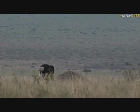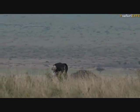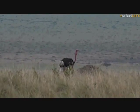They are quite drab compared to the males. They have a uniform grey feathering, unlike the males' black and white.